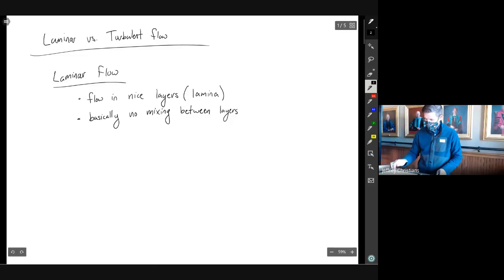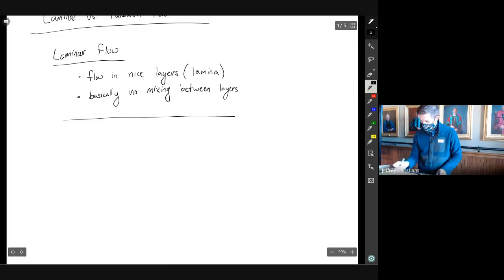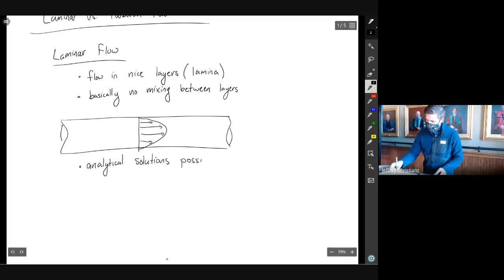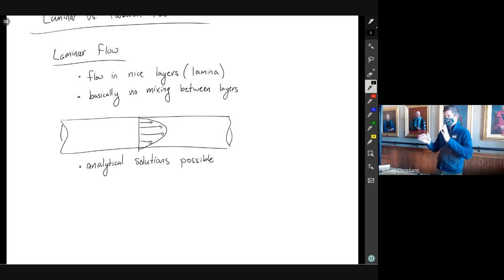And we have, right, I guess let me draw a picture. So you would have something like this. Say there's this pipe. We could draw the velocity like this. We could calculate analytical solutions. Analytical solutions are possible. So even if you have laminar flow, you can't always get analytical solutions in crazy geometries and stuff, but they're at least possible.